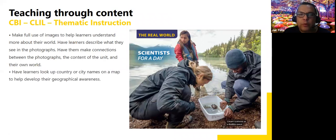And if you want to move forward on this idea of using content and cross-curricular approaches in order to teach the language to teens, what about doing a bit of a geography lesson in which you have your students look up country or city names on a map to help develop their geographical awareness? So, for example, not that long ago, I taught a class on festivals and celebrations around the world. And so we talked about the Holi Festival in India, and we talked about the Carnival in Rio de Janeiro. And so as part of my class, I brought in a world map, and I had my students locate those countries and those cities in a world map. It's not that big of a deal, but you are indeed bringing the world into the classroom, and you are allowing your students to see how language really works in a real world setting, right?